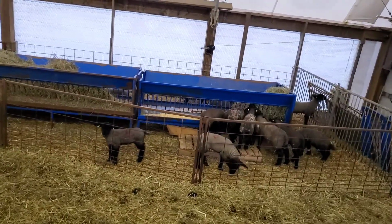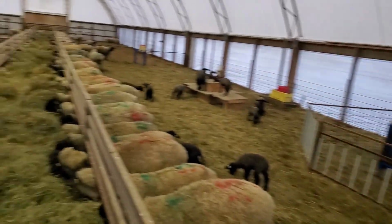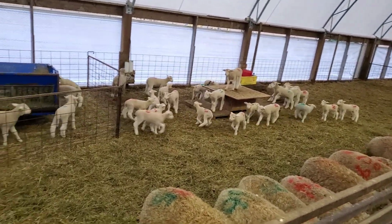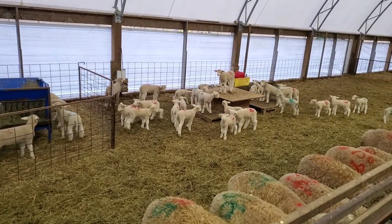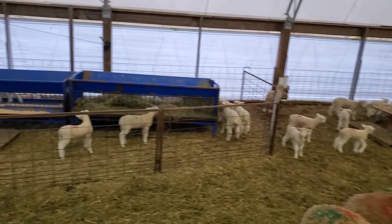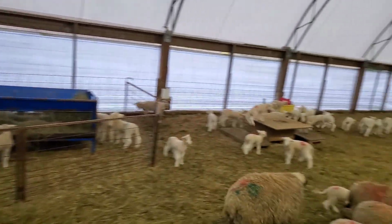So that's all I can do here tonight. It's a nice quiet night for me. Nothing to worry about. The little lambs look good. So I guess I'm going to call that an evening in this barn.